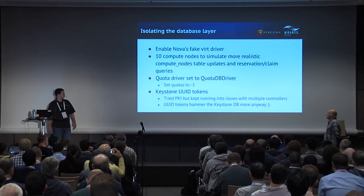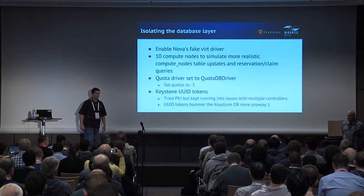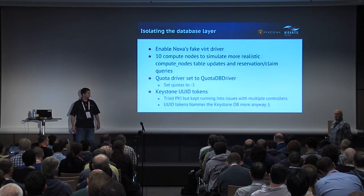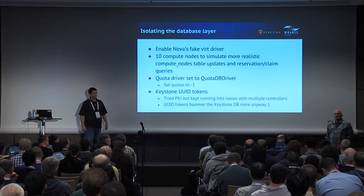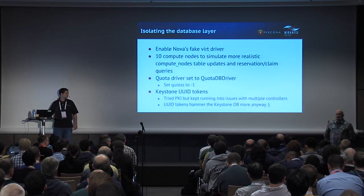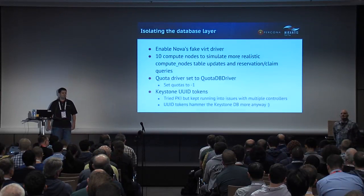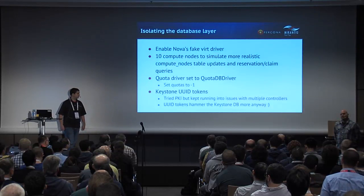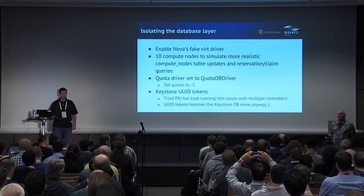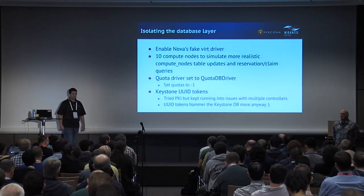So we set the quotas to -1. We actually ran a number of benchmarks to see if setting the no-op quota driver or setting quotas to like 100,000 per tenant would make any difference, and it does not. So we just set quotas to -1, which means unlimited, and has a few short circuits within the quota DB driver for the -1 unlimited case. But we found that it didn't really make much of a difference whether we set it to 100,000, where it would actually be doing calculations of quotas, or -1, where it's just doing some short circuiting of quota calculations.